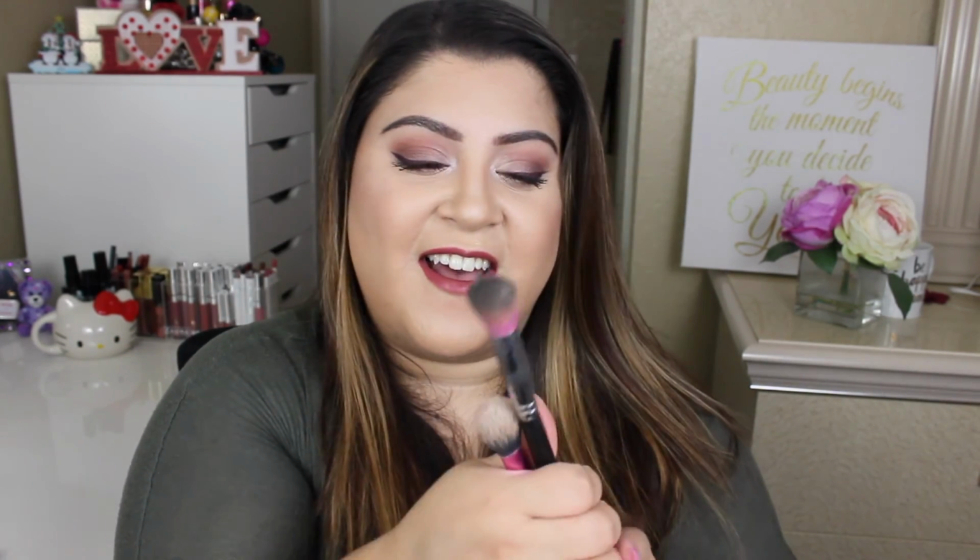Next, for brushes, I want to give a shout out to 2 brushes, and it's these right over here. Now, these 2 brushes are an essential in your brush collection, and I can say that right now, you need these in your life. And I say this just because they're both meant for concealer, but you can always use these for multitasking for different things all over your face.